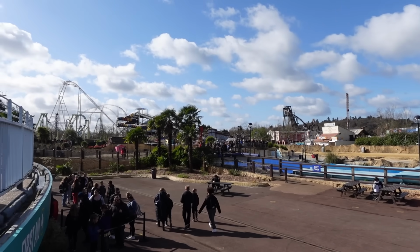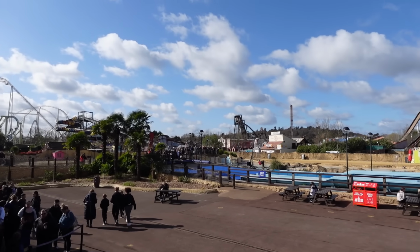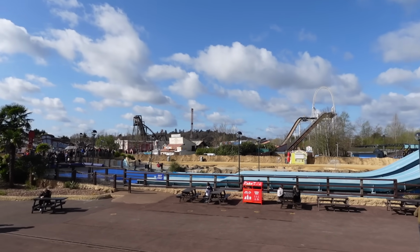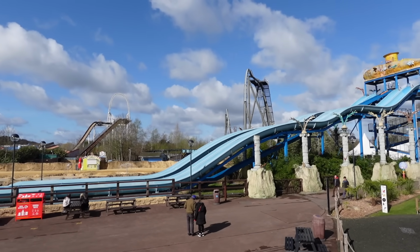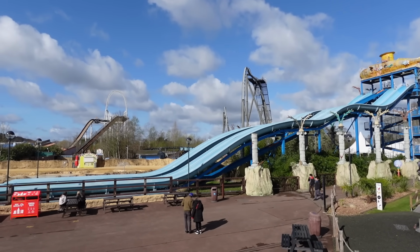Hyperia there off to the left hand side, Colossus and Saw, Destinator, Nemesis Inferno, Tidal Wave, Stealth, and of course the Swarm just over there. And I think that's going to be our first stop of this morning.